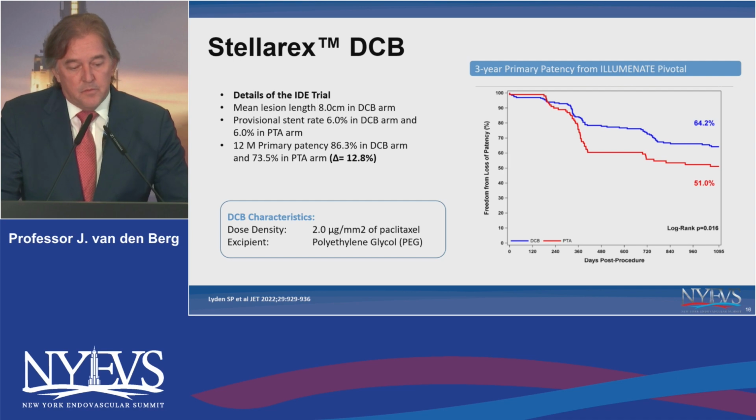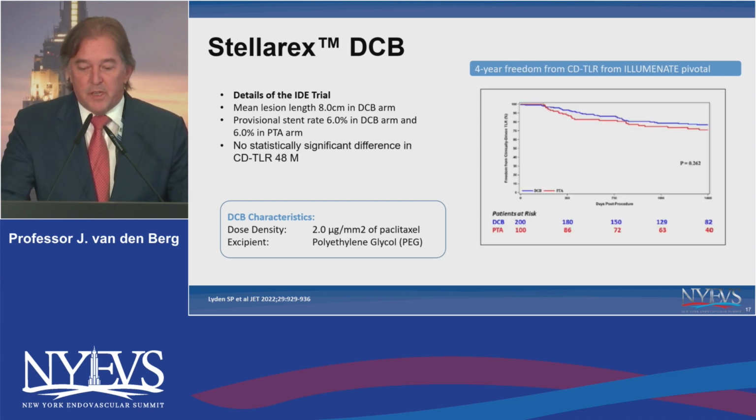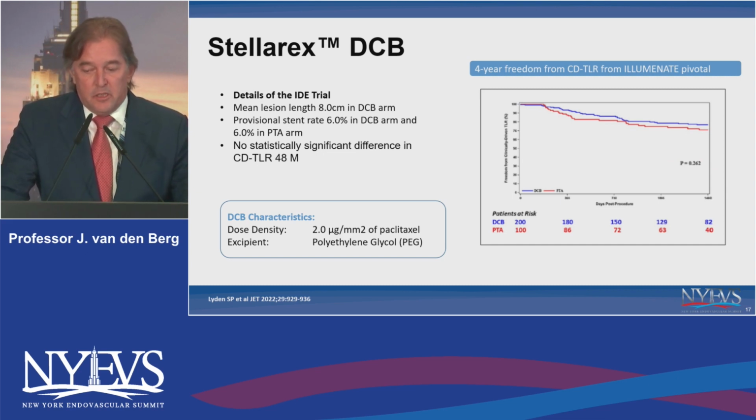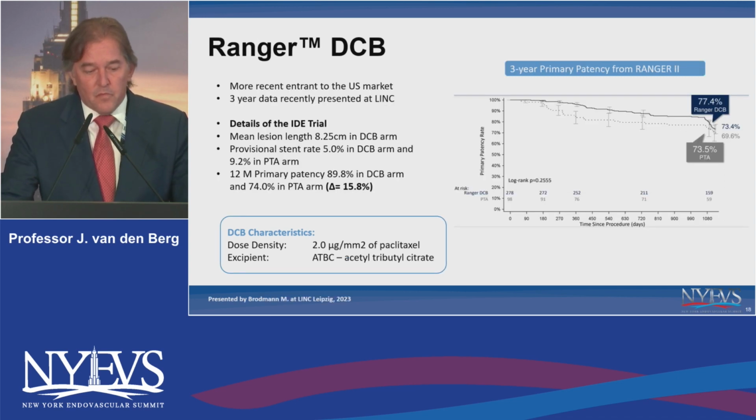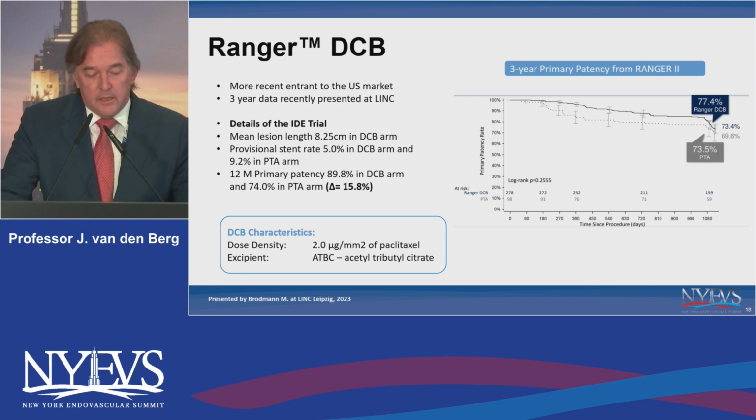The Stellarex DCB, again, lesion length of around 8 centimeters, similar provisional stent rates. Also here a good outcome at 12 months, as you can see also at the right-hand side, lasting up until 3 years, looking at primary patency. But then at 4 years, freedom from clinically driven TLR in the ILLUMENATE pivotal trial did not show any statistically significant difference anymore. The last balloon that is available and has become available on the US market, 3-year data were recently presented at LINC, and you can see that there is a difference, but this is not statistically significant, although the results were good at 1-year follow-up.